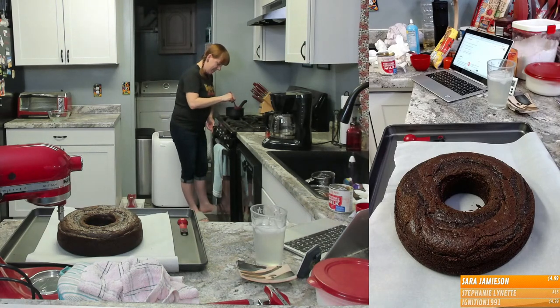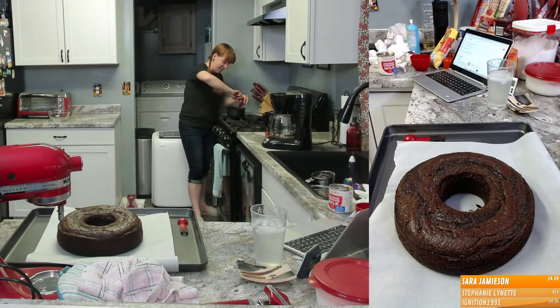Is it fantastic? We turned the heat down just a little bit so you can see it sticking at the bottom.